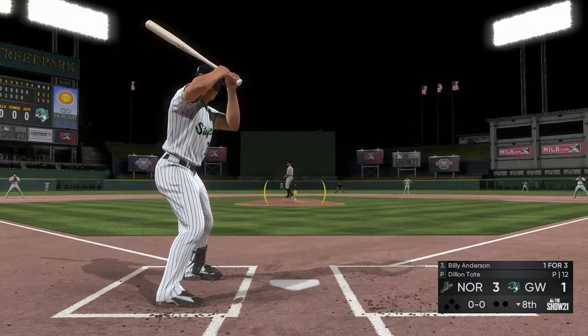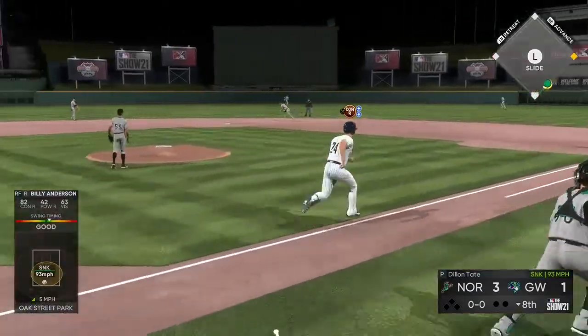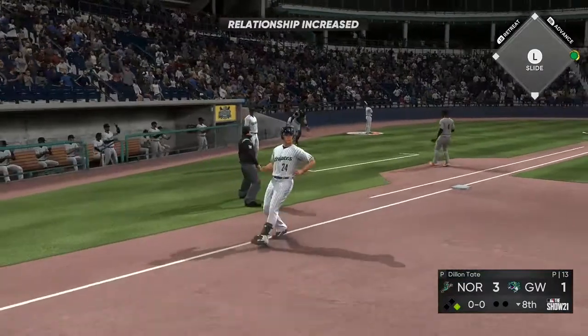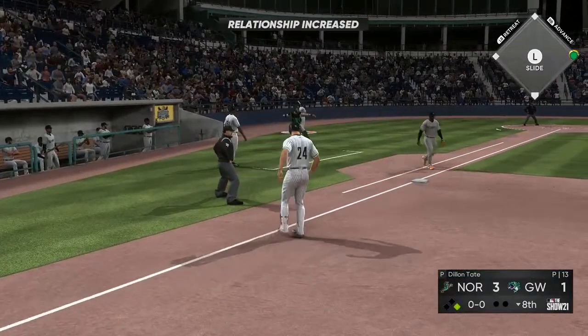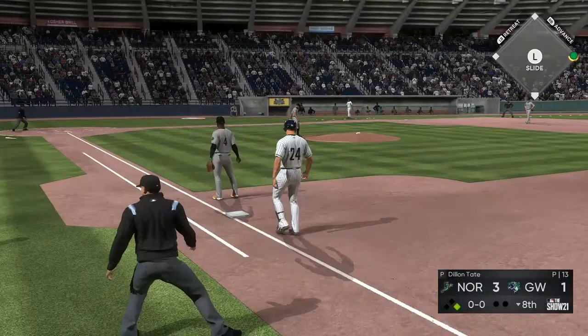At the plate, Billy Anderson. And he puts it on the ground to second. Oh, and he overshoots his first baseman as it's over his head. Fortunately, the catcher's there to back things up.